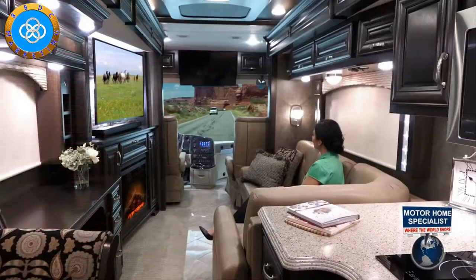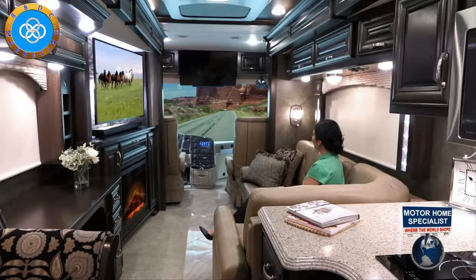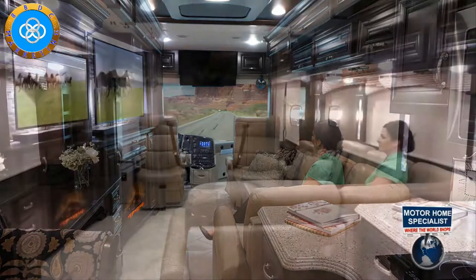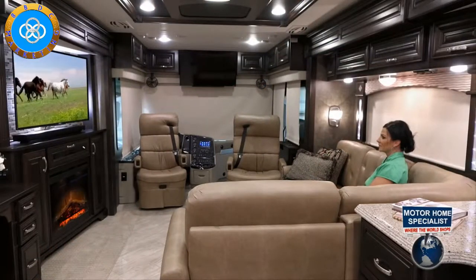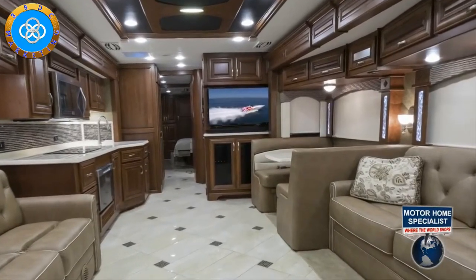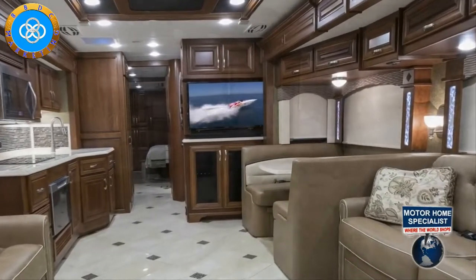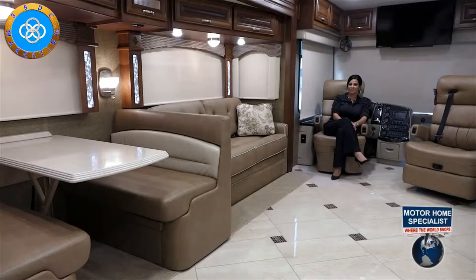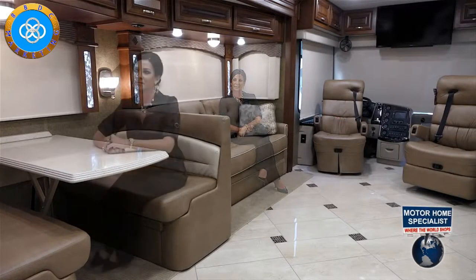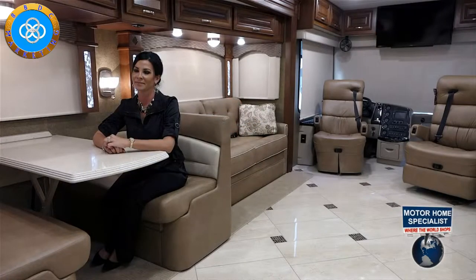Now, one of the most popular features about this floor plan is the large high-definition TV with a front galley design. Having the TV located in the front galley slide makes it possible to watch TV when going down the road, as well as makes a great living space when set up. The 430 bunk model floor plan features a forward-facing design, enabling you to utilize the two front captain's chairs, both sofas, and the booth dinette while watching TV.